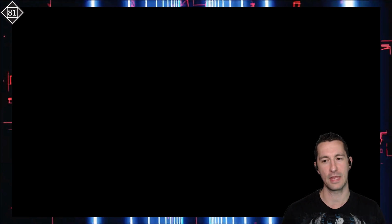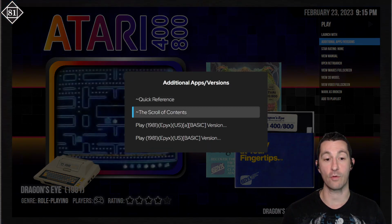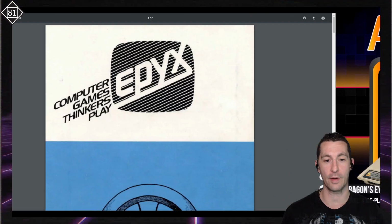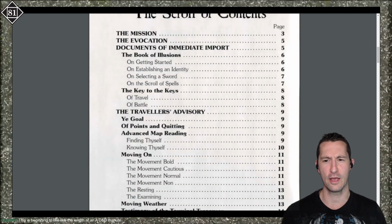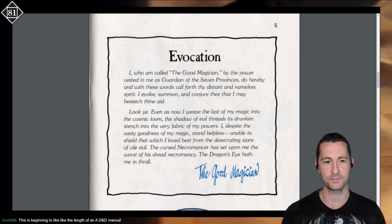Check it out. Wow. So on top of that, I believe we have even more because we have the quick reference guide and the scroll of contents. So this came in the box when you bought it originally. So this is the scroll of contents about your mission, which is the evocation, tells you about what the good magician says, what the point of the game is.